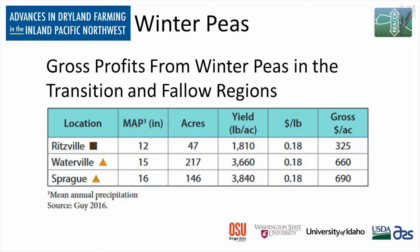Just looking a little bit at the economics of it, and simply looking at the gross profits without considering the inputs, you can see these 3 locations here, Ritzville, Waterville, and Sprague, with different mean annual precipitations of 12, 15, and 16 inches. And you can see that at each of these locations, the yield goes up with increasing moisture, and the price is set the same, but the gross per acre in Ritzville, so in that grain fallow region, was $325 an acre, and then Waterville was $660, and Sprague was $690. So those are pretty good gross profits.